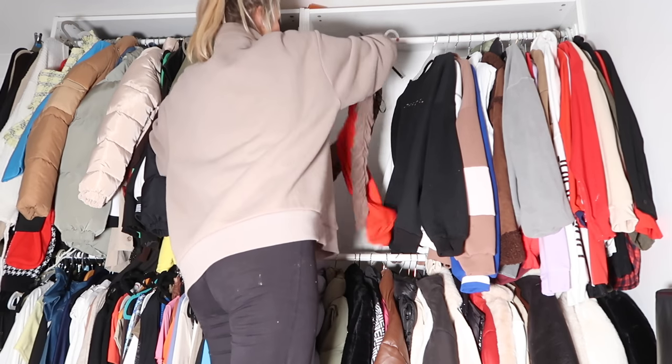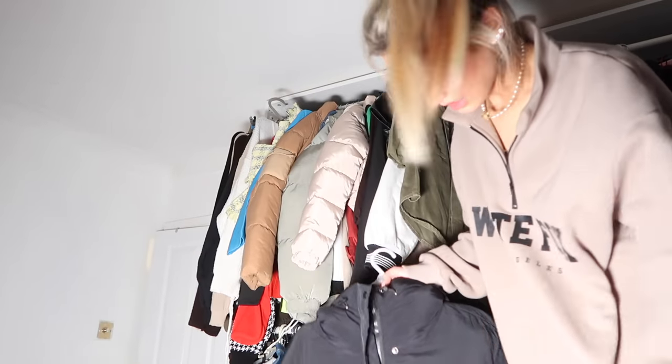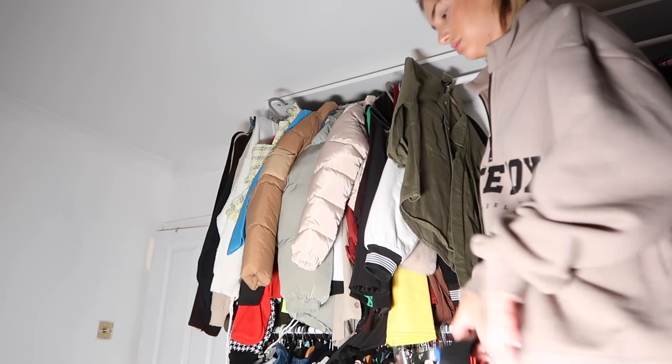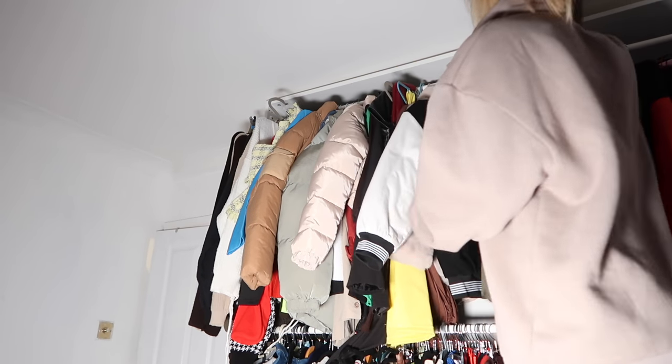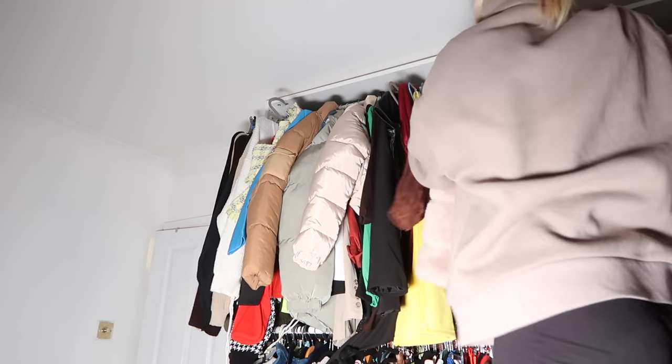I'm just gonna put these on this side and then organize it. I'm gonna do a video, but I feel like you can really see my ass in this, and if you can, I'm sorry. I really am sorry. I don't know if I need that. I'll review it because I've got quite a lot. I love that and that. Keeping that.